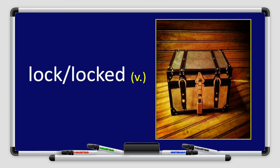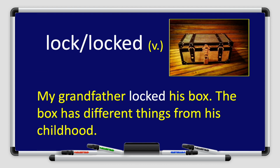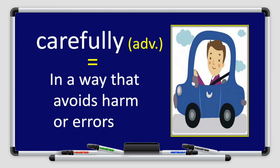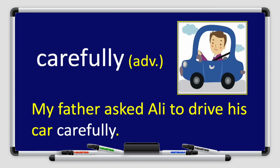Lock. Locked. It's a verb. My grandfather locked his box. The box has different things from his childhood. Carefully. It's an adverb. Take a close look at this picture. It means in a way that avoids harm or errors. My father asked Ali to drive his car carefully.